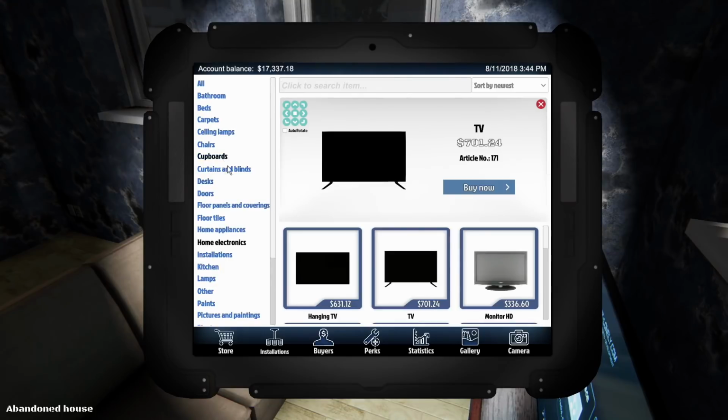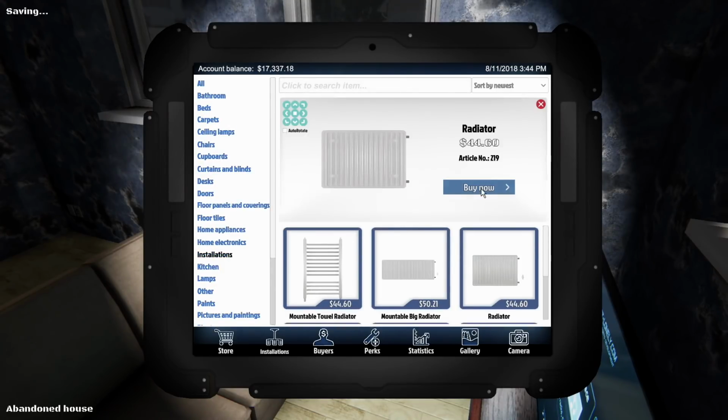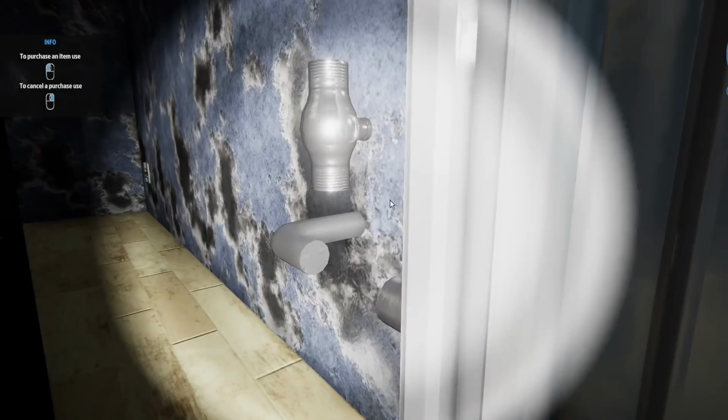All right, let's go on and grab installations. I think this is the radiator. So let's go on and buy it, and let's go on and assemble it. And let's put this, oh, hold it down. Hold it. Okay, hold it. Did it freeze on me? Oh no, y'all. Did the game freeze on me? What happened? I think the game froze on me.